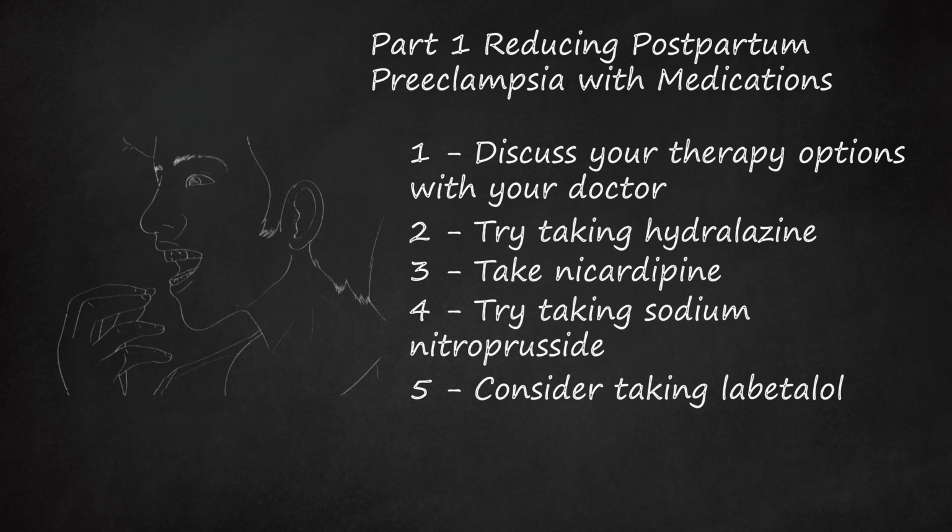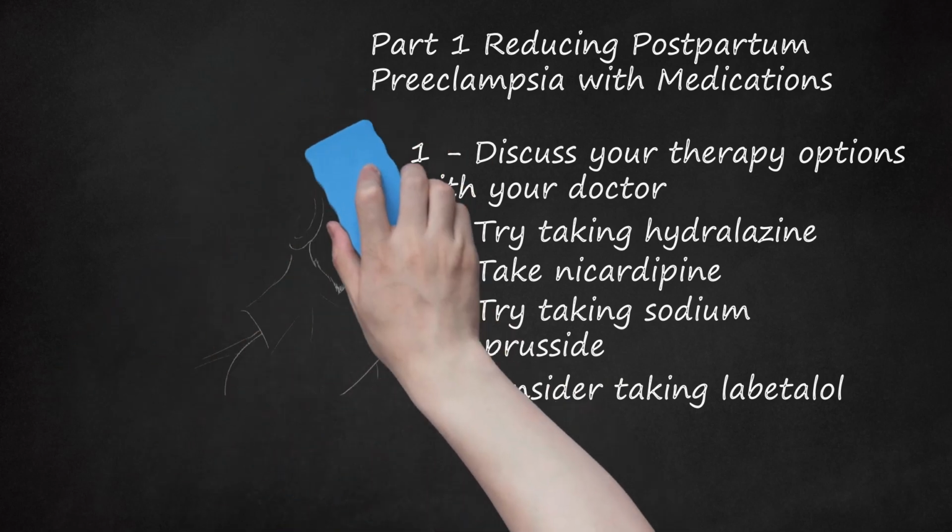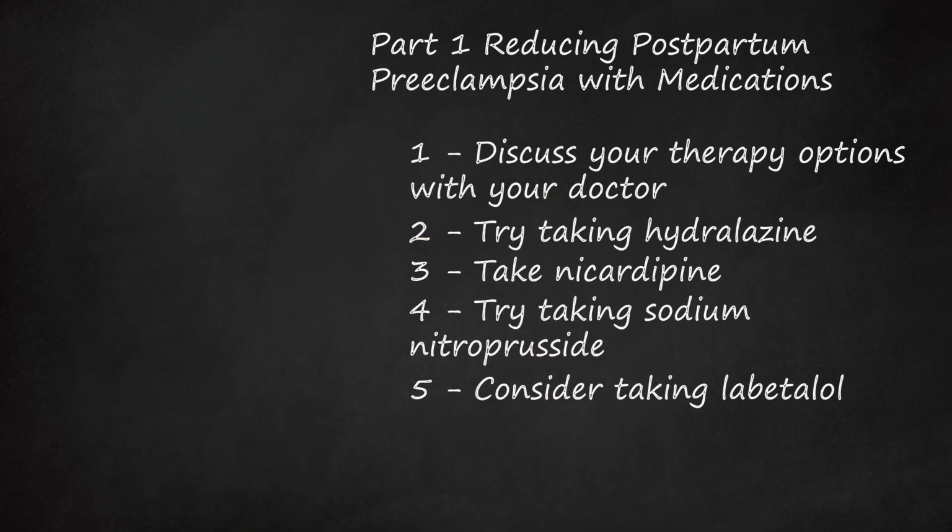Labetalol tablets are also available for mild preeclampsia cases, and are to be taken under doctor's prescriptions only. Overdoses should be avoided to prevent sudden hypotension. Doctors should pay increased attention to women with cardiac failure or asthma while taking this drug.